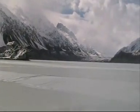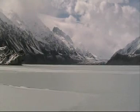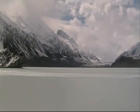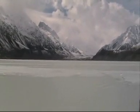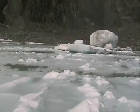Yeah, all these icebergs as well, all of these ones that are in the lake now, they came from a carving that happened on the 31st of January. Sometimes they can last way more than a year. So all these ones are just around the lake.